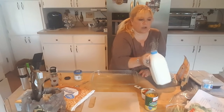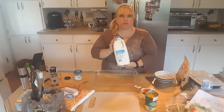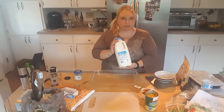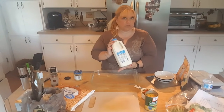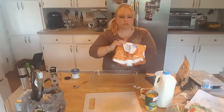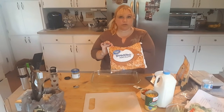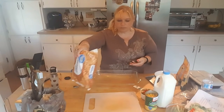And then the recipe calls for 1 cup of fat-free skim milk. I am going to use 1% milk. I did put it in the recipe builder and it does not make a difference in points. It's still going to be 5 points per serving. It calls for 2 cups of the shredded hash browns. These hash browns are actually only 2 points for 1 cup.